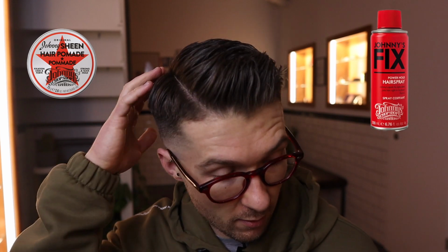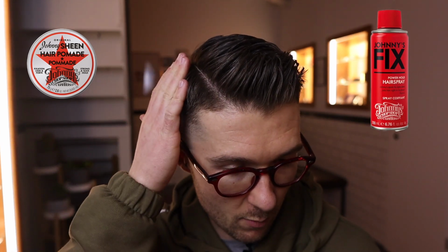If you want to go for something like what I've gone through here, with this nice slick side parting pushed up and over, perfect combination for that for sure.